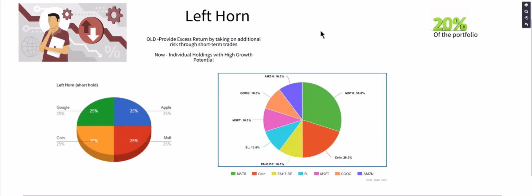Okay guys, touching on the left horn, let's just quickly recap what it used to be. This used to be our short-term holds. So we were trying to provide excess returns by taking on additional risk through short-term trading. Now, I didn't really think this matched with the goal of the horns. Keep in mind, the goal of the horns is where we take the big risks, and we want to make big returns during the year, which will give us the upside in our portfolio. But because they're only 20% of the portfolio, we don't need to worry too much about losses, and there is a bit of diversification here.